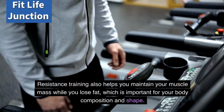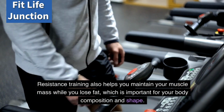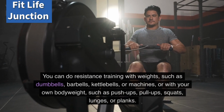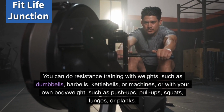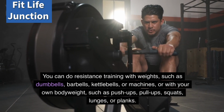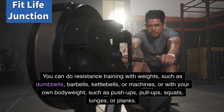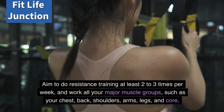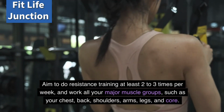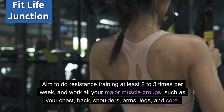Resistance training also helps you maintain your muscle mass while you lose fat, which is important for your body composition and shape. You can do resistance training with weights, such as dumbbells, barbells, kettlebells, or machines, or with your own body weight, such as push-ups, pull-ups, squats, lunges, or planks. Aim to do resistance training at least 2 to 3 times per week, and work all your major muscle groups, such as your chest, back, shoulders, arms, legs, and core.